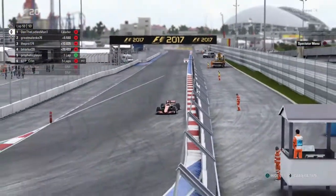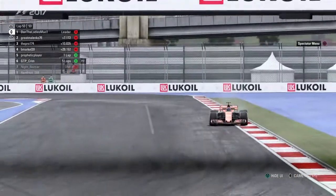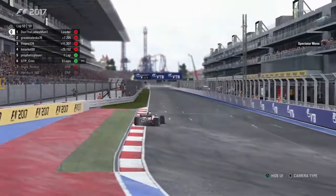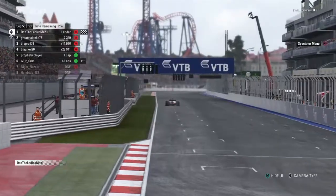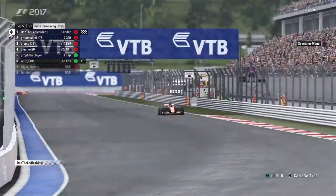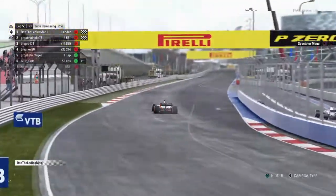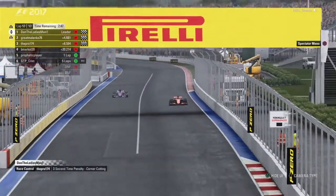Dan Park into the second to last corner. Maintaining the car control. Final corner. Dan Park is yet again an EWRL F1 winner. Dan Park wins the Season 3 Russian Grand Prix. Joshua Ballier comes home second. Troy Salter comes home third.